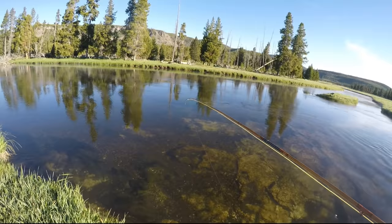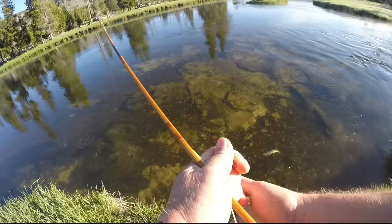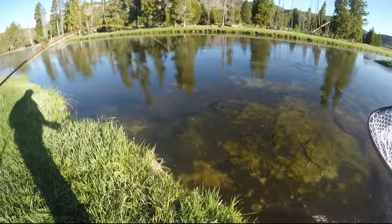I actually had to lie down on the side of the bank to net the fish as well as to wet my hands before handling it, because the water is so low because of the drought conditions out here. But you have to do what you have to do.